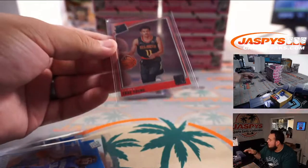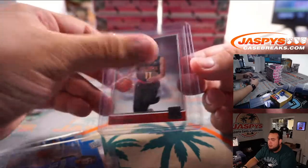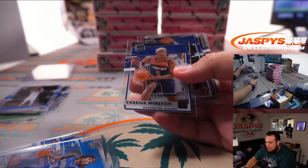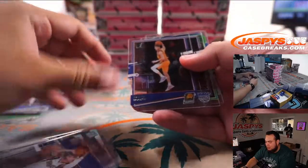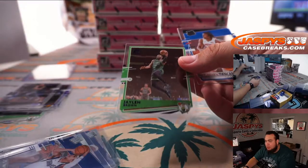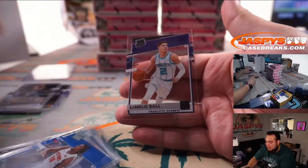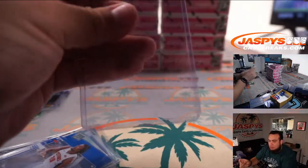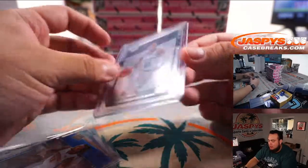I don't know how common these Trae Young and Luka Doncic rated rookies are, but there you go. Atlanta Hawks going to Elliott. Cassius Winston. Tyrell Terry. Jaylen Brown, that is a purple. So the purples and golds are not numbered. Ooh, and look at that. First box. A little LaMelo Ball. There you go. That's very nice. Right off the bat.